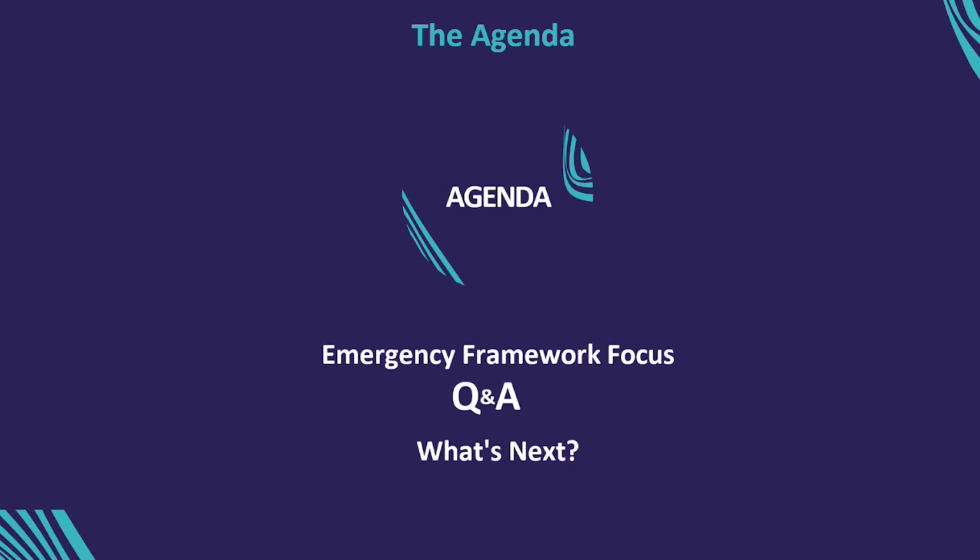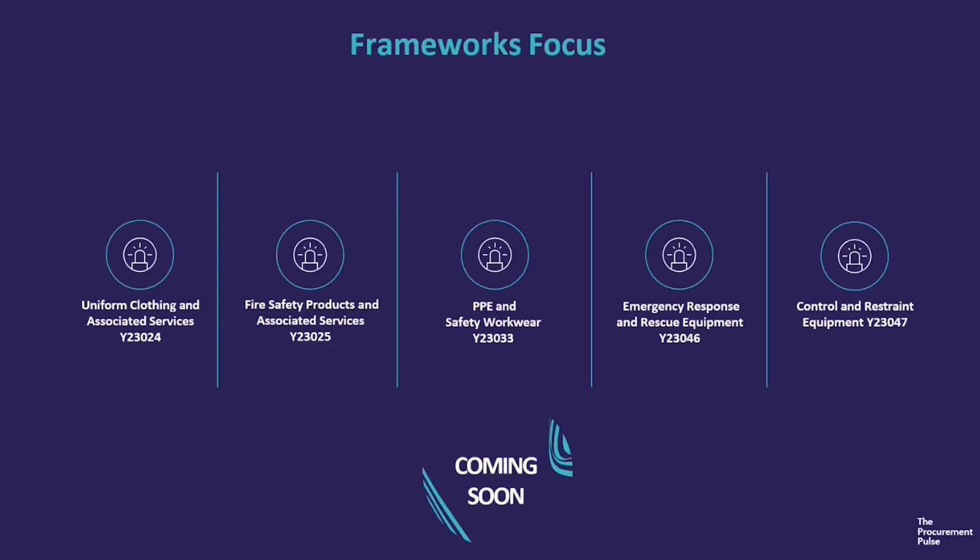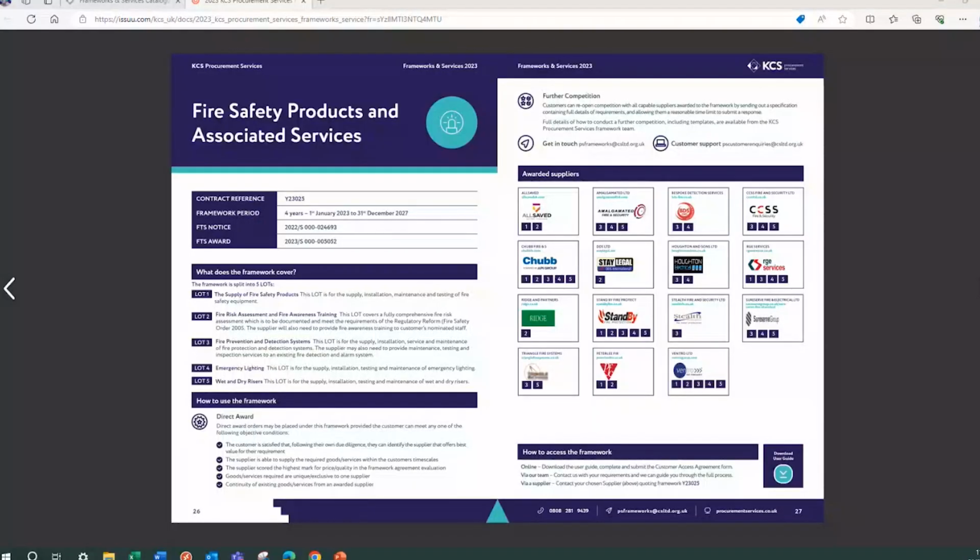So coming soon, control and restraint equipment is one that's going to be with us and live pretty soon. Find out through all the usual ways, such as LinkedIn, as of when that will be made live. We'll be talking about it when that does happen as well. But today I'll be discussing and focusing on uniform clothing and associated services, as well as emergency response and rescue equipment. But without further ado, Rich, for the next few minutes, we'll go into the two frameworks he's about to highlight. So over to you, Rich.